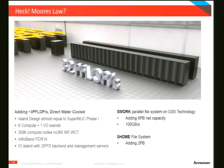What we're doing here is, because it turned out to be very elegant, we have an island approach. Well, I use the term island, which is wrong, because island would mean it's not linked to the rest of the system, but it is linked to the rest of the system. Let's say it's more a domain. We have domains which are fully non-blocking InfiniBand domains, with 516 compute nodes, all directly switched.